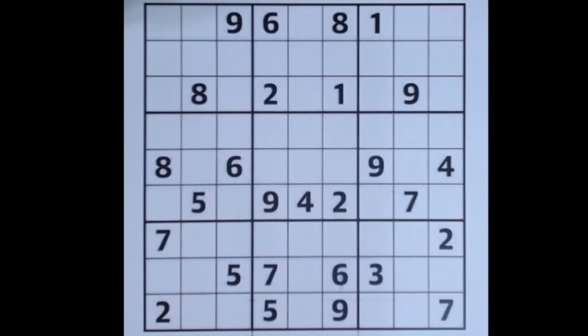Right, now, according to The Guardian, this is a hard level Sudoku puzzle, but we don't take them at their word anymore, do we? So I'm going to give instructions on how to play Sudoku because it might turn out to be much less than hard. On the other hand, who knows? Right, so how do we play Sudoku?